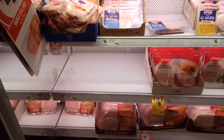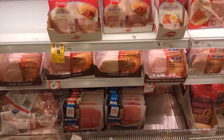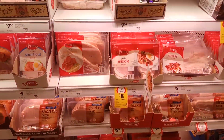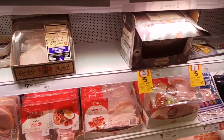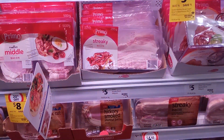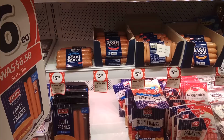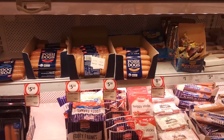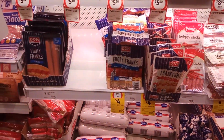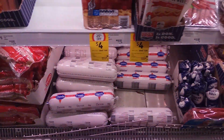So this is the meat section in Coles. And everything you can see is by kilo, the prices. You get these little yellow tags. Which are supposed to try and streaky bacon. So that's not normal bacon. They have like other types of bacon. But they do have streaky bacon now. It was hard to get when I first came here. It's the hot dogs.